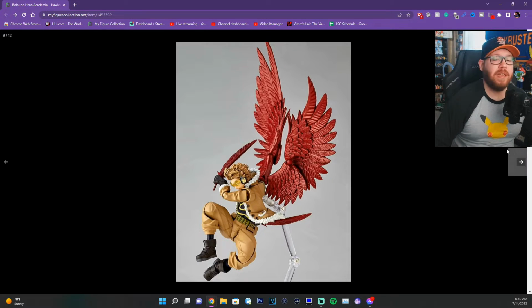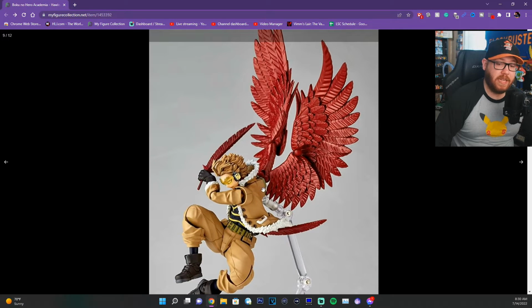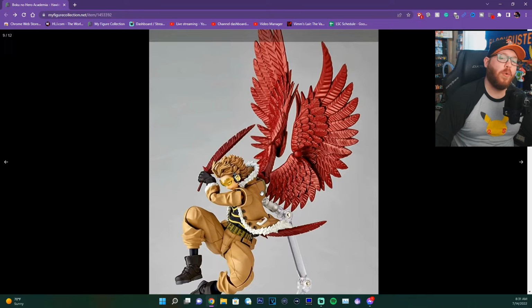Now, this is most likely the pose I'm going to go with. But this is the thing that actually brings me the most concern. Look at his back right here. This kind of has me concerned not only about the look, but also his balance. I want to get more into that soon because I want to go over the rest of the pictures before I address my concerns. So let's keep going.